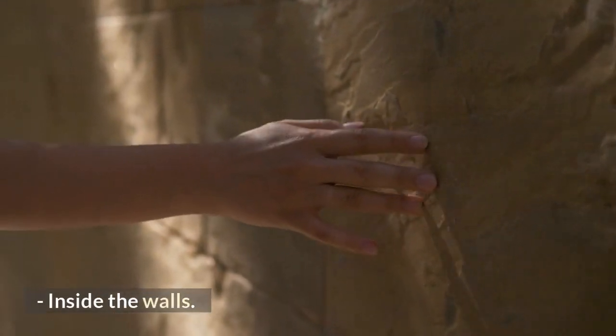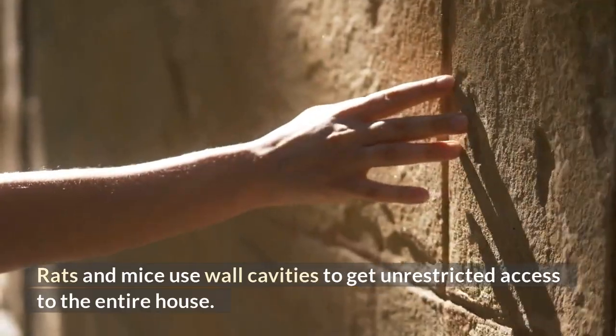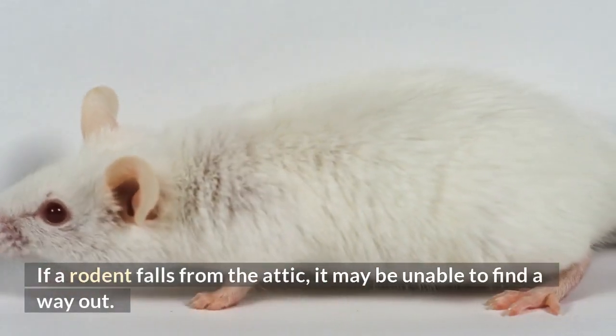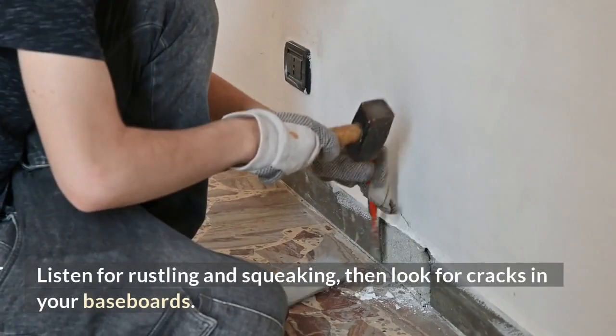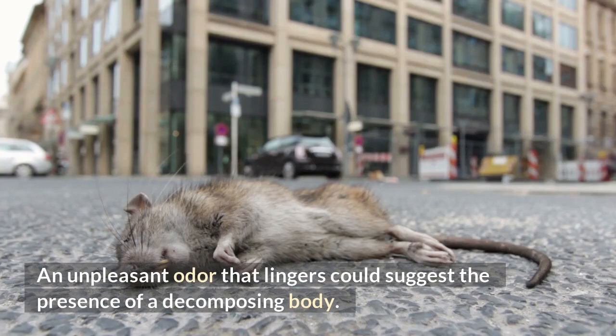Inside the walls. Rats and mice use wall cavities to get unrestricted access to the entire house. If a rodent falls from the attic, it may be unable to find a way out. Listen for rustling and squeaking, then look for cracks in your baseboards. An unpleasant odor that lingers could suggest the presence of a decomposing body.